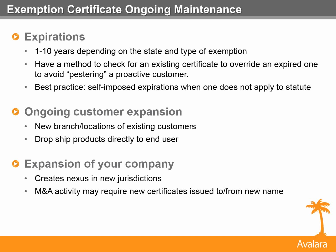So how do you maintain these certificates ongoing? Well, expiration periods can be 1 to 10 years. There are some that even never, ever expire, like Georgia. Make sure that you've got a method to check when those certificates expire and that you've got new ones that override those. Make sure that you have, and this is a suggestion on our part for best practice, that you impose some self-imposed expiration dates.